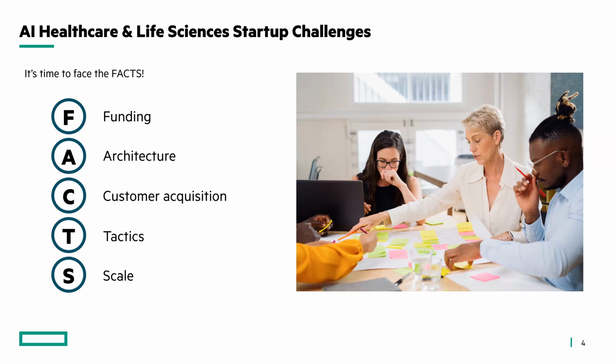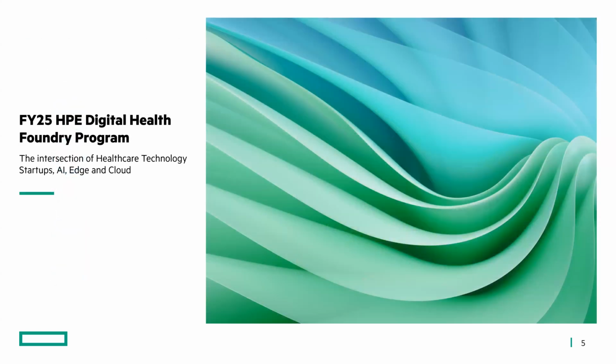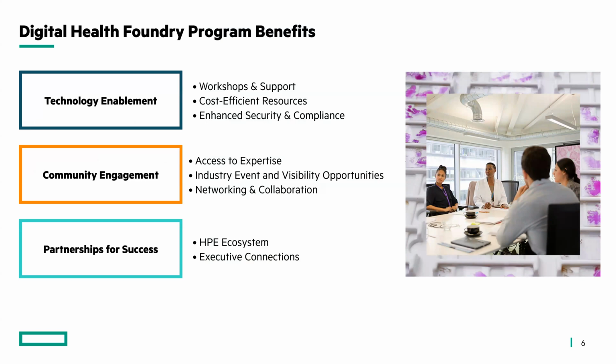Yep. Yeah, exactly. Well, and frankly, all of these challenges are why HP decided to create the Digital Health Foundry program in partnership with SDN, right? To accelerate the startup's journey from idea to impact, by connecting startups with innovative technology, the resources, the guidance, and the partnerships to bring their ideas to market sooner. So we're super excited about this. And really, we wanted to address these challenges, and our mission is around providing the technology enablement, the community engagement, and the partnership for success for healthcare and life science technology startups to expand their positive impact and tackle today's most difficult healthcare challenges.